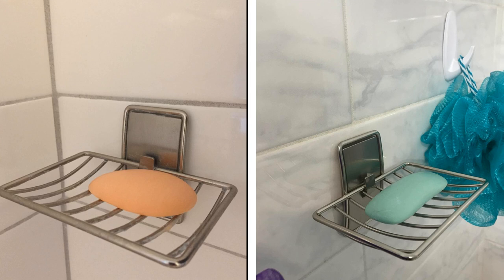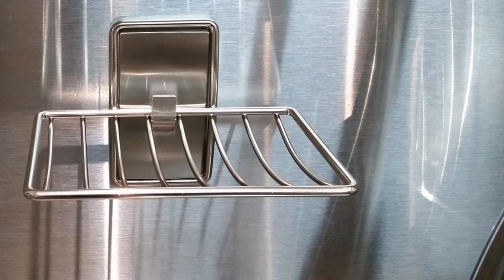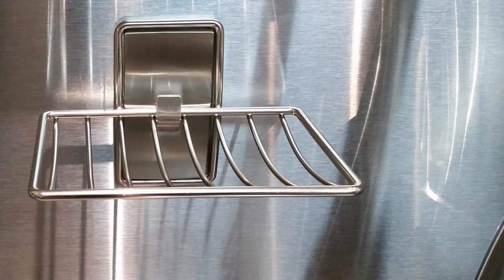Make sure you wipe down the surface as well as you possibly can with a cleaning solution. Dry it off completely. Rubbing alcohol really does the trick. Then stick it on quickly. Apply a generous amount of pressure and you're good to go.